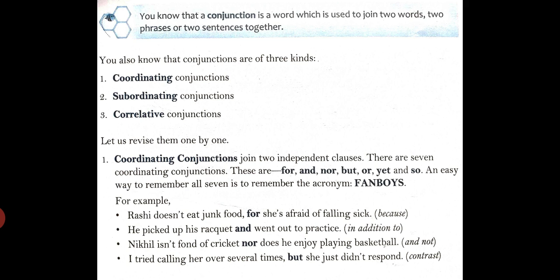Number 1, coordinating conjunctions. They join two independent clauses. There are 7 coordinating conjunctions. These are for, and, nor, but, or, yet, and so. An easy way to remember all 7 is to remember the acronym, that is FANBOYS.